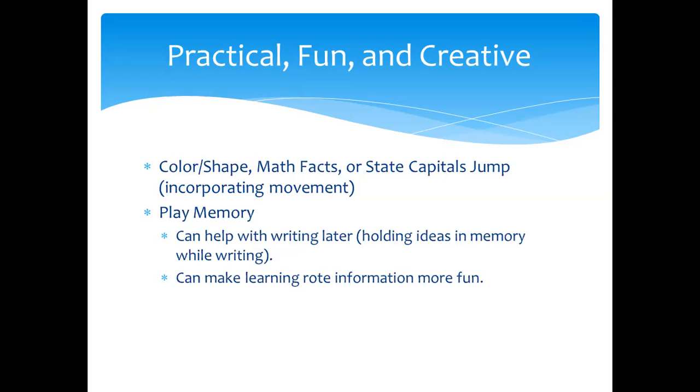And playing memory in and of itself, the game memory, actually helps with writing later. This was something that was mentioned at a Welcome to Kindergarten workshop that I attended once. The reason it helps with writing later is when you're writing, you have to be able to hold information in your mind about what you want to write about as you're going through the process of writing the words. And usually the ideas would be coming to you much faster than you're able to write them. So when you play games such as memory, it helps you with that skill.